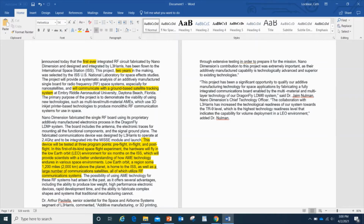That's more of the technical side, but here's the other part I wanted to highlight. This device will be tested at three program points: pre-flight, in-flight, and post-flight. In this first of its kind spaceflight experiment, the hardware will fly in low Earth orbit. They'll consider the LEO environment for six months on the ISS, which will provide scientists with a better understanding of how AME technology endures various space environments. Boom, this is what I wanted to highlight. They're going to test it for these six months, see how it does in orbit, see how it does in space.